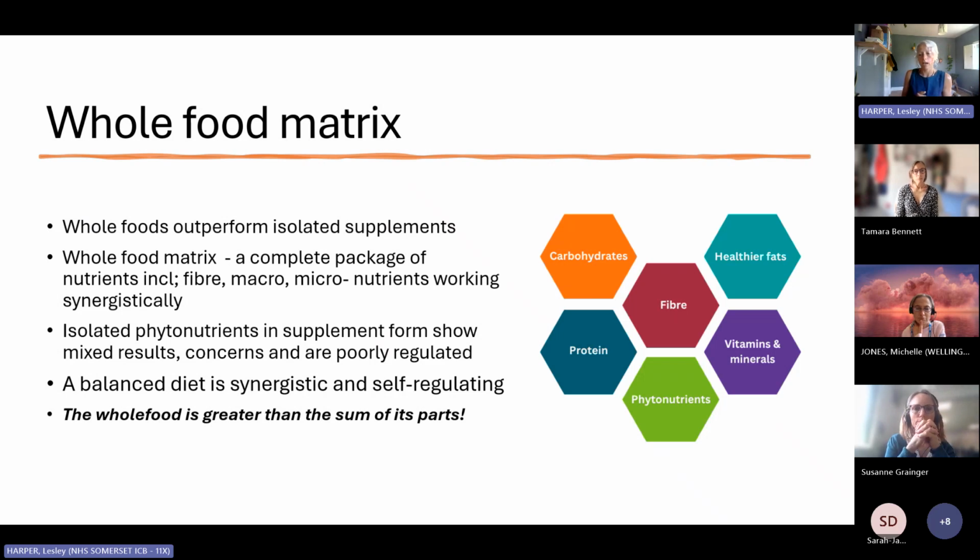And actually, balance is important as well. When we have a balanced diet, these nutrients appear to self-regulate and control how much of certain molecules we produce. And just that the whole food is greater than the sum of its parts, I thought was a nice way to sum that up.